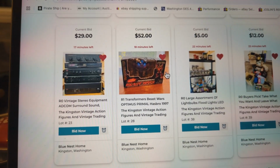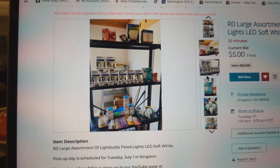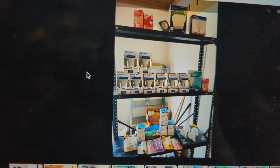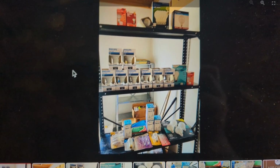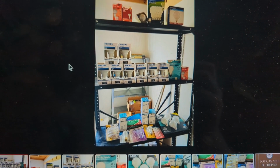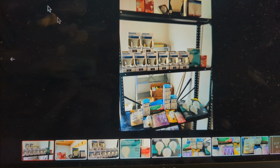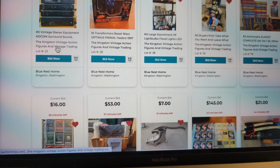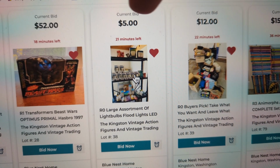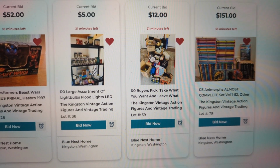Next page, vintage stereo equipment. Comes up at a lot of estate sales. Transformer Beast Wars. All right, this is the other type of thing you can find at these sales. So you'll notice that this is a completely uncurated lot. It's light bulbs. It's probably every loose light bulb in the house. But if you were in need of some floodlights or some incandescent lights or some random lights, you would probably only have to pay about enough to go down to the hardware and buy 2 lights. There you go. You can see the prices sitting at $5 for the current bid. Doesn't mean it'll close at $5 with 21 minutes left.